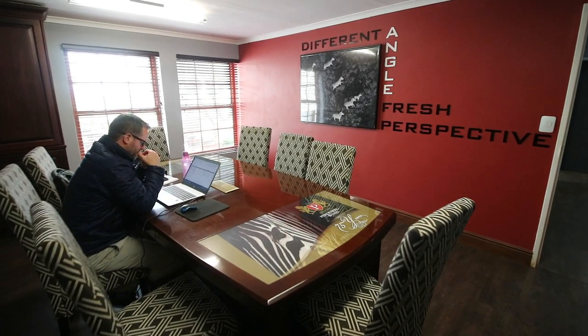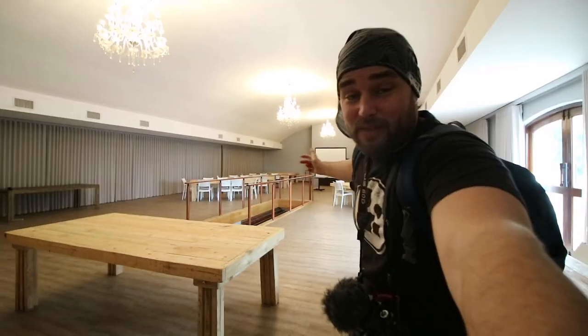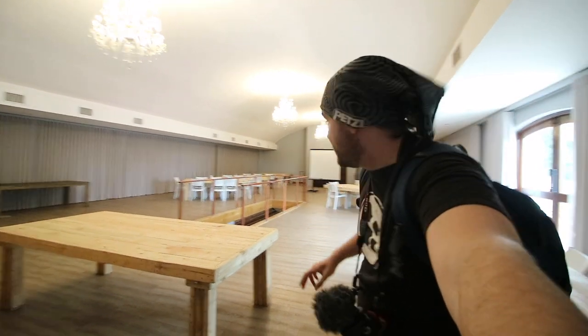A venue for family and for business. They have a wedding venue as well. Obviously it's empty at the moment, but this is what it looks like when it's all done up and nice.